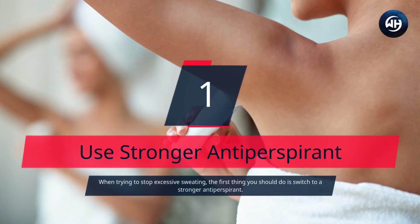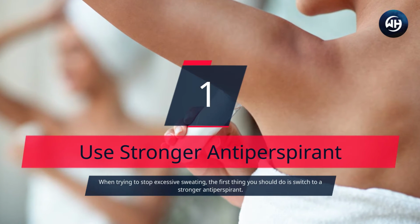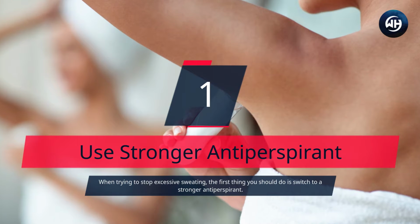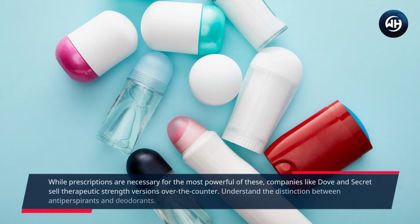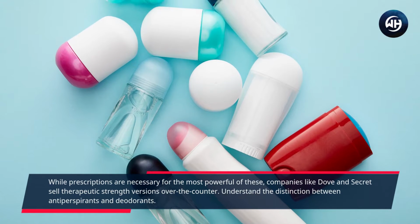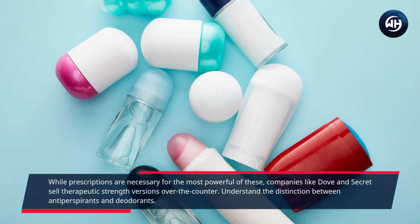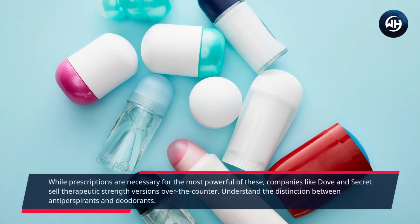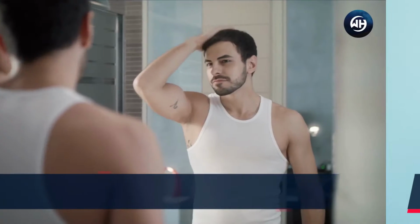Number 1. Use Stronger Antiperspirant. When trying to stop excessive sweating, the first thing you should do is switch to a Stronger Antiperspirant. While prescriptions are necessary for the most powerful of these, companies like Dove and Secret sell therapeutic strength versions over the counter. Understand the distinction between antiperspirants and deodorants.